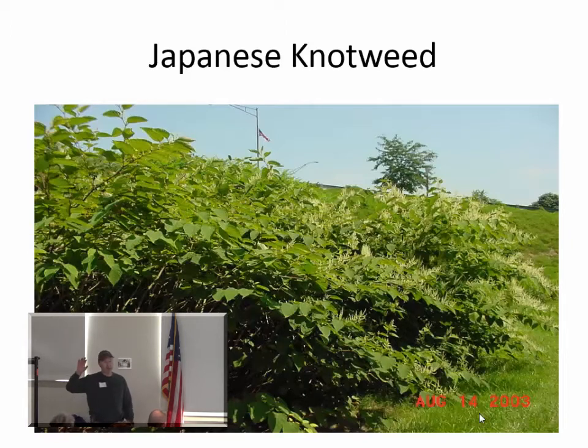The timing of application with Japanese knotweed is late summer into fall, essentially before the first frost. You can get the application in there in the month of August and September. That's the best results you're going to see. And a lot of that research was done at Penn State by Art Gover. Some of you may recognize that name, but simply using the same chemistry, something like Rodeo with a good surfactant.